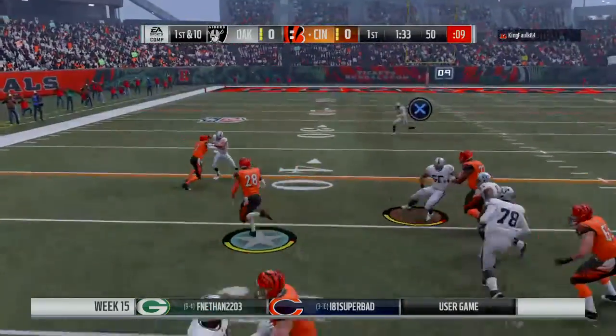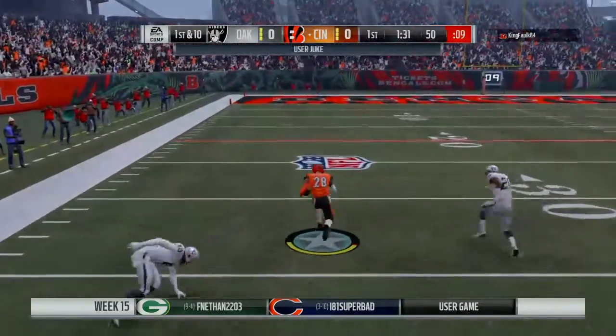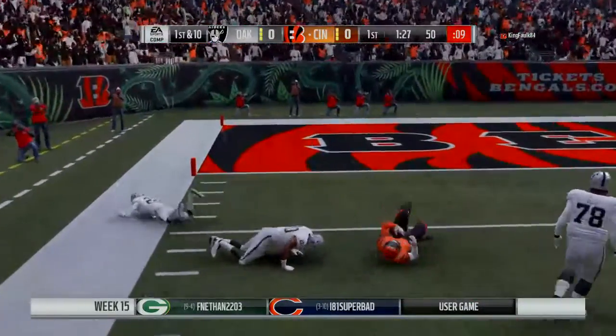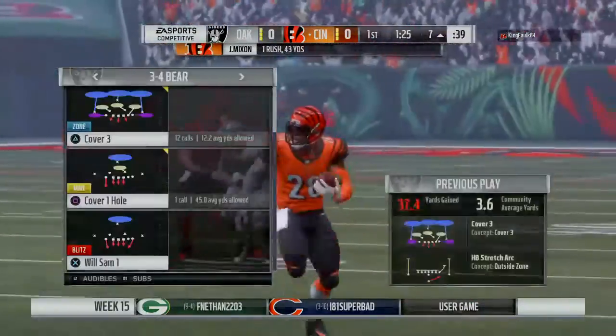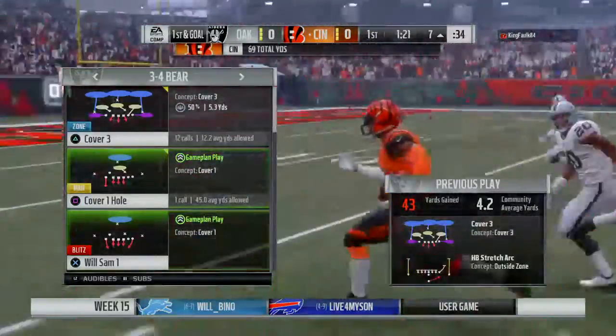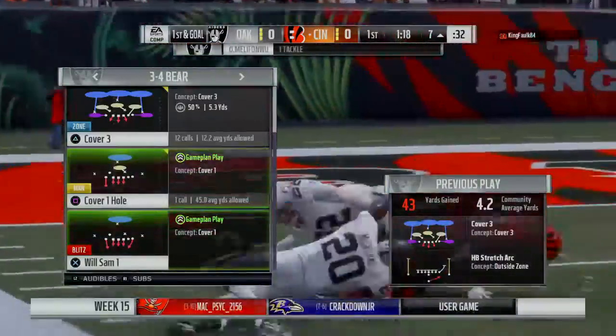The former second-round pick, this is Joe Mixon. 20! And he'll be down deep into Oakland territory. A big play there for Cincinnati. 43 yards on the ground.